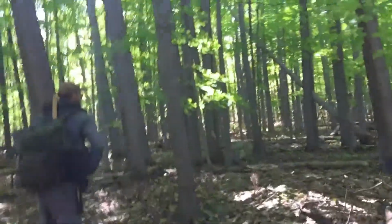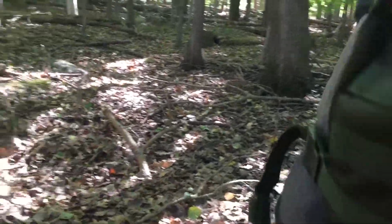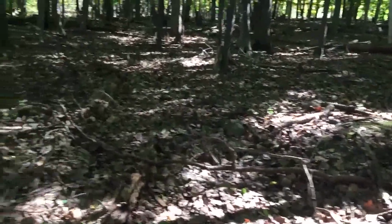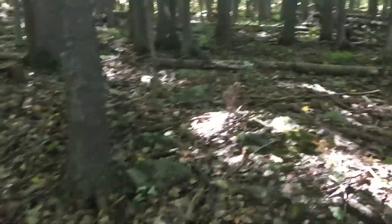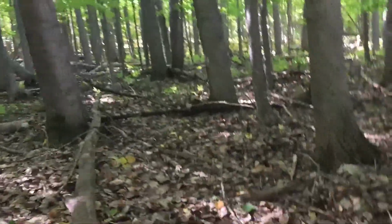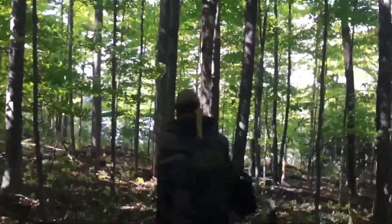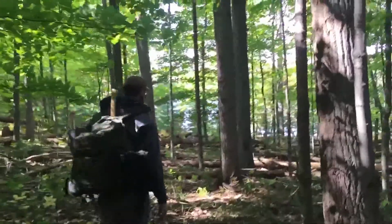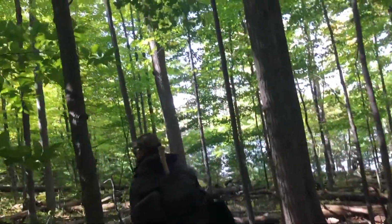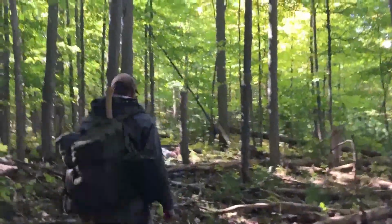What are you feeling? This almost feels like it. Look closer to the water? Yeah, can you get a little closer to the water so you can access the water? Okay. I don't think we'll be out of reach. A lot of deadfall in here, eh?